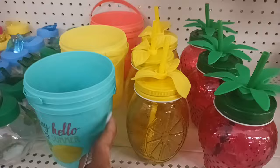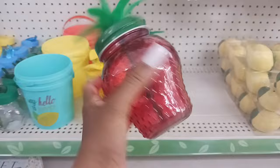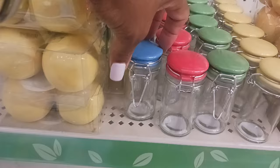$3 drinking glass, and that one is a lemon. And then we have the strawberry. I'm gonna have to get one of these. Look at that, for $3, a strawberry. Okay, right here we have some lemon salt and pepper shakers for $3. And then look at these little canisters they have for $1. Blue, red, green, and yellow.